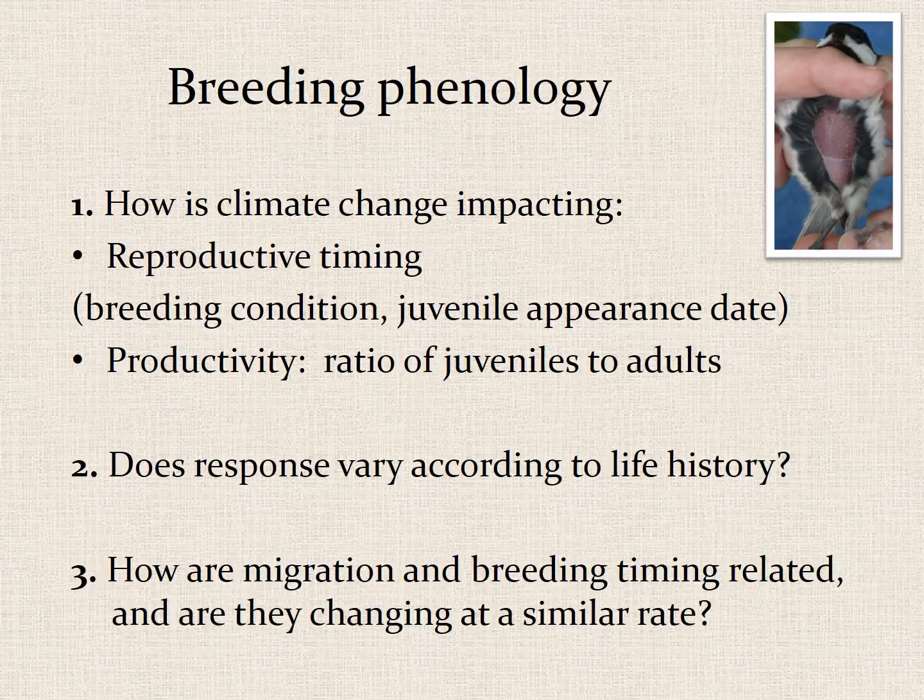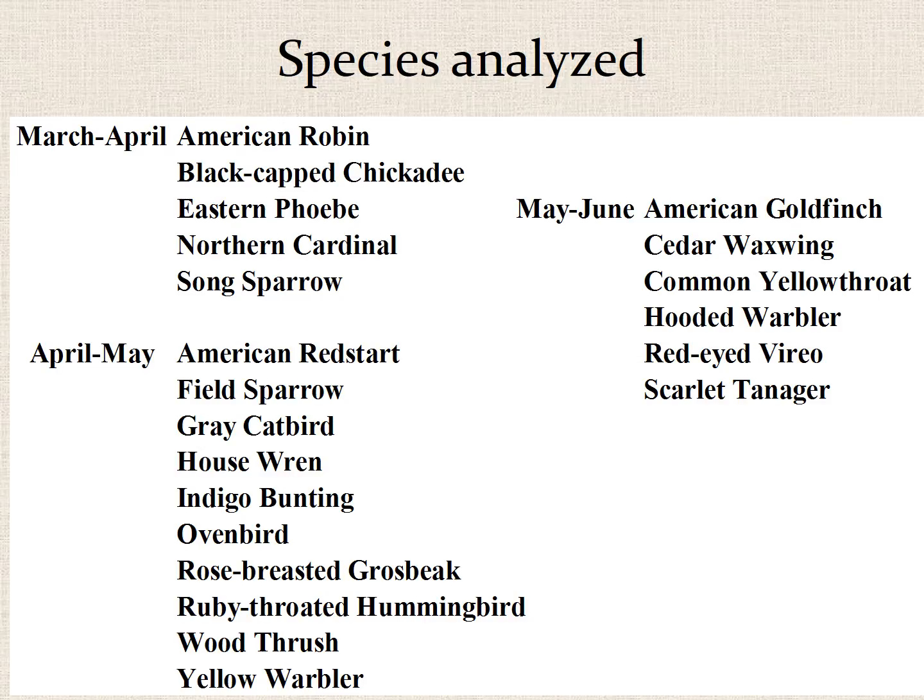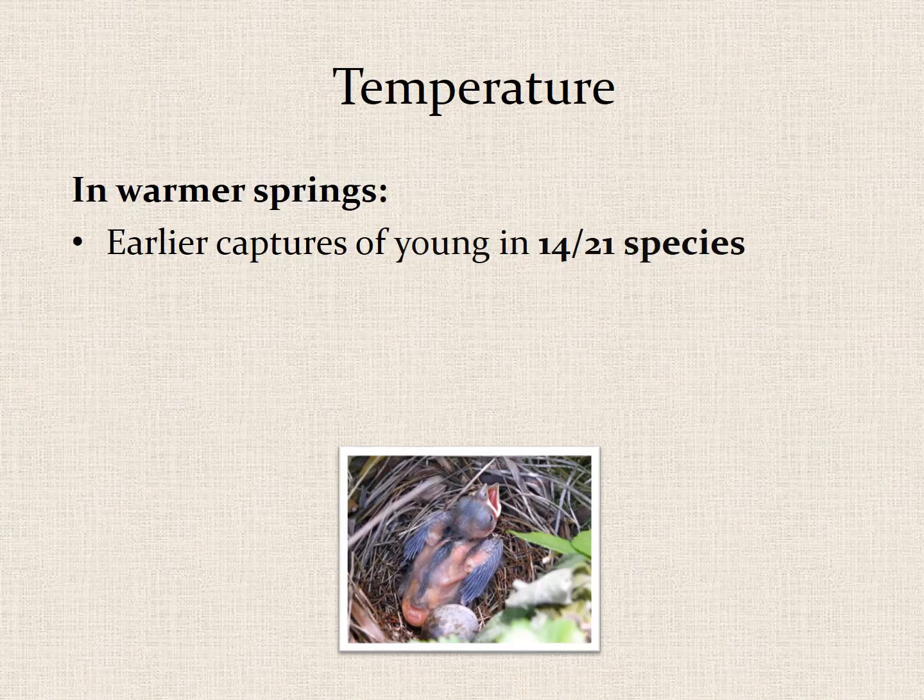And then finally, I'll just touch on this other manuscript that we're working on, looking at how migration and breeding timing are actually related, and whether or not they're changing at a similar rate. Their timing may overlap, but is not exactly the same. And so I'm just going to jump right into the results.